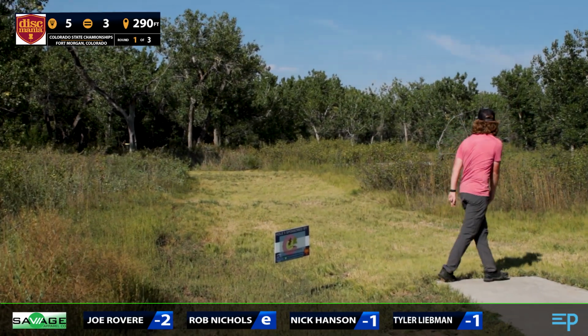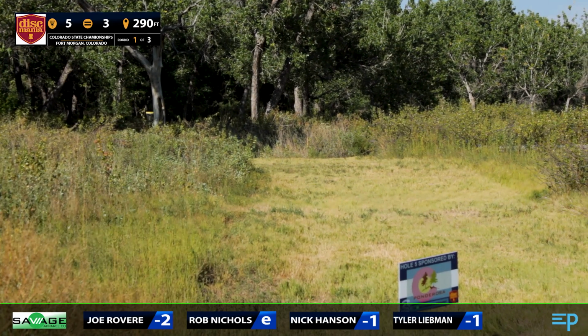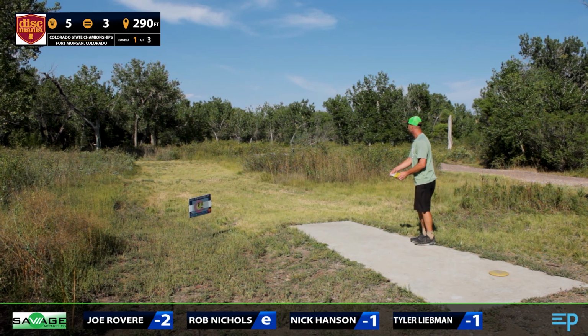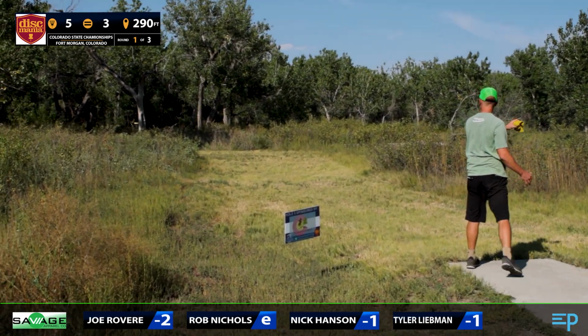Just a little more hyzer on the shot, beating that inside tree there, and I think you're closer than Tyler. Coming down right in front of the basket there. Yep. Inside the circle for both of us. Absolutely. I think Joe throws a rock on this hole. If I remember correctly, yes.